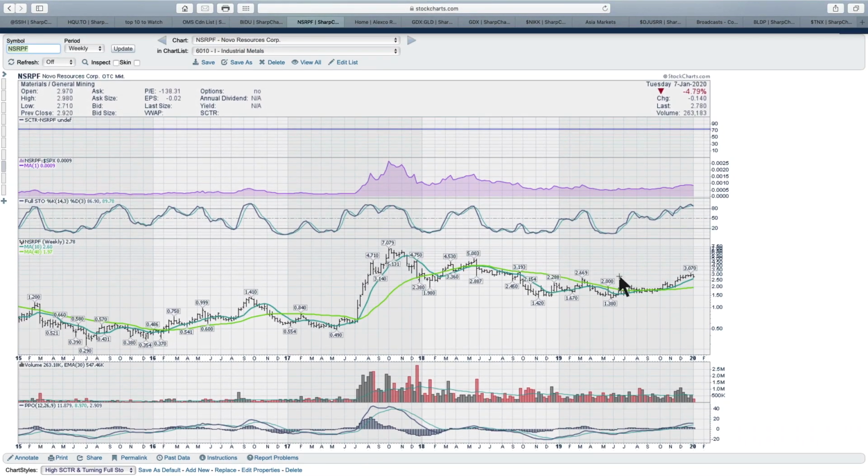Looking at Novo Resources, general mining, and again, a new 52-week high here, but haven't done anything in the last 5 weeks, and just, I'll call it a relatively gentle trend higher in terms of momentum. Would really like to see that get some surge to it.